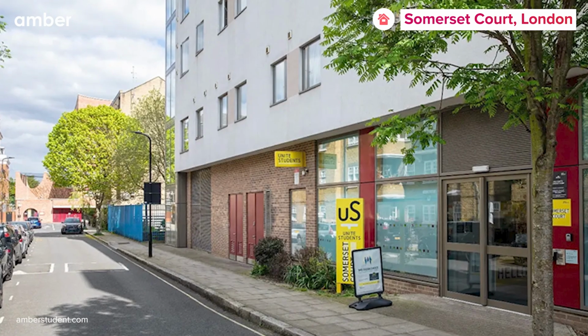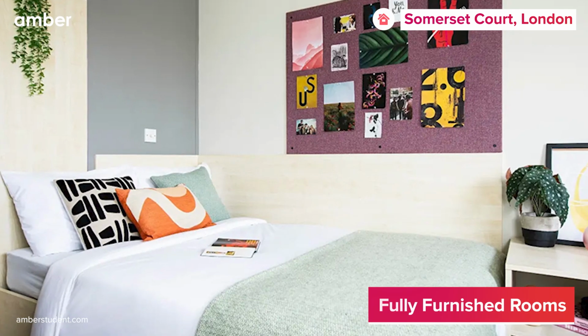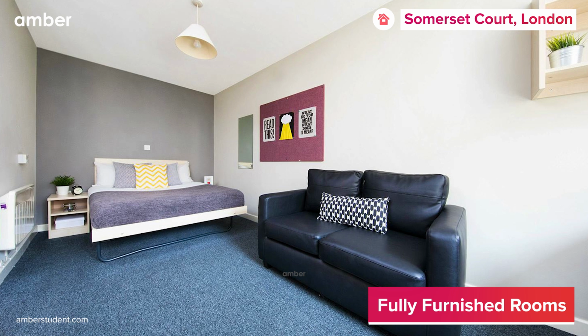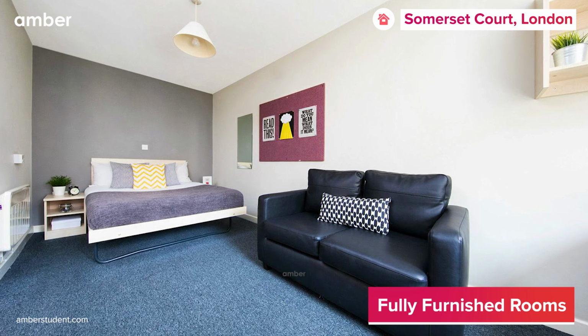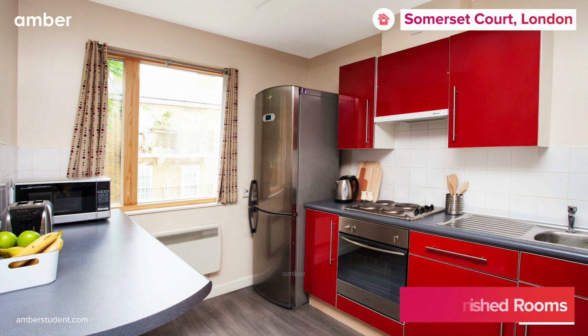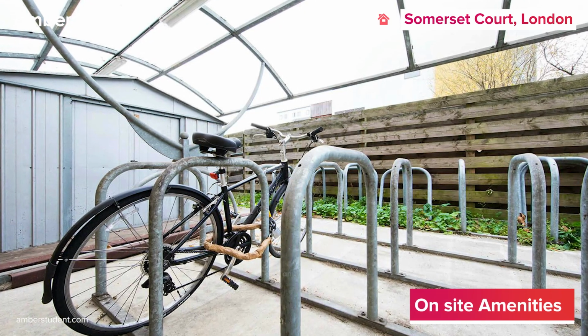Embark on your student journey with Somerset Court London, where inspiration meets accommodation. Step into a world of studio apartments and ensuites, where every space is a sanctuary adorned with modern comforts and thoughtful touches. Each room boasts a cozy bed, ample closet space, and a fully equipped kitchen, alongside convenient bike storage, ensuring your stay is as seamless as it is stylish.